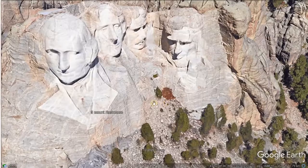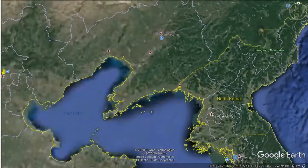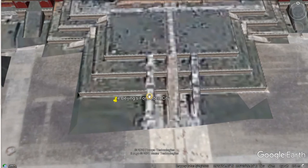So, our number four glorious place that you can visit is the Forbidden City in Beijing, China. This is it. The Forbidden City was a Chinese imperial palace from the Ming Dynasty to the end of the Qing Dynasty. It's located in the middle of Beijing, China, and now houses the Palace Museum.